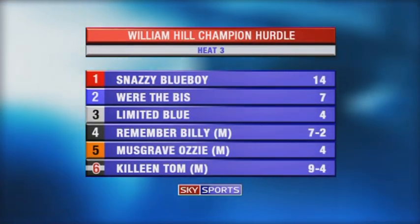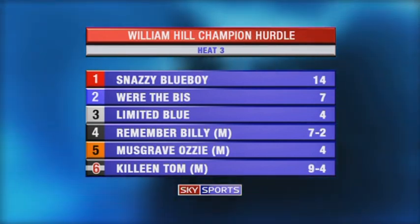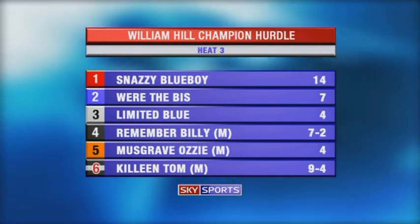The early pace of Limited Blue and the enigmatic Remember Billy were fancied in heat three, but it was to be Gary Baggs' plot-drawn Killeen Tom who showed a clean pair of heels to his rivals.